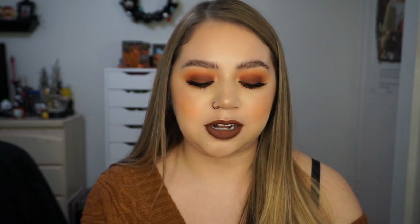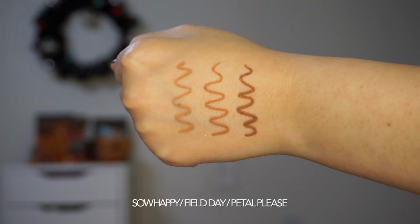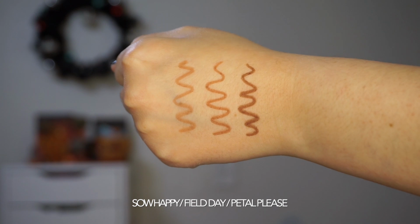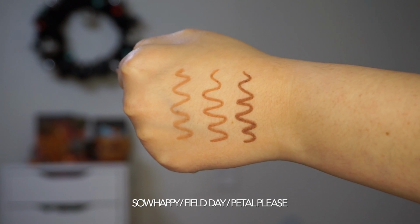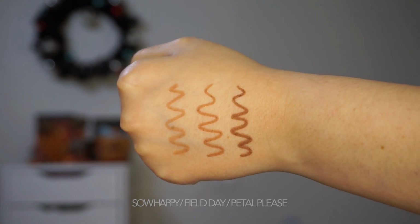Will retail for $6 each. We have Snow Happy. Is that what it's called? Oh, So Happy, sorry. And it's like a nice nude lip liner. And then we have Field Day, which is more of like a medium tone, almost like a little bit of a rosy terracotta color.